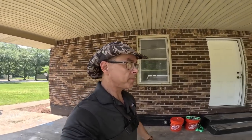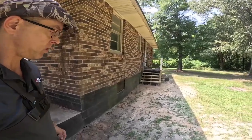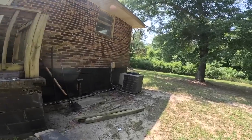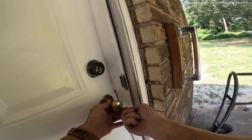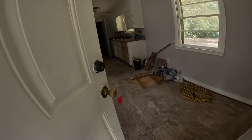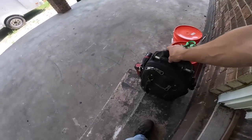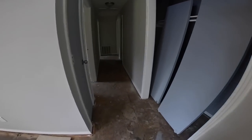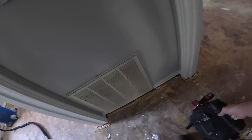Hey guys, on this one, the property owner seems to think the thermostat has failed. So we're gonna check it out and see what's going on. Knock, knock, climate control. Oh, they're doing lots of work in here. Well, if it ain't got a thermostat on the wall, it might be the thermostat.